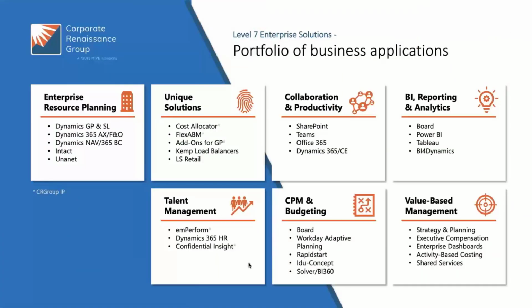We also, as an organization, deliver a whole host of business applications, not just the box on the left, which is ERP, but we also have our own unique solutions, some of the add-ons I just discussed that we've built, as well as our own products. We also, of course, do things like collaboration through SharePoint, Teams, and Office 365, a big practice around business intelligence, reporting, and analytics. We have our own very successful talent management software called Mperform, and a big practice around corporate performance management and budgeting, and finally do some work in the value-based management space.